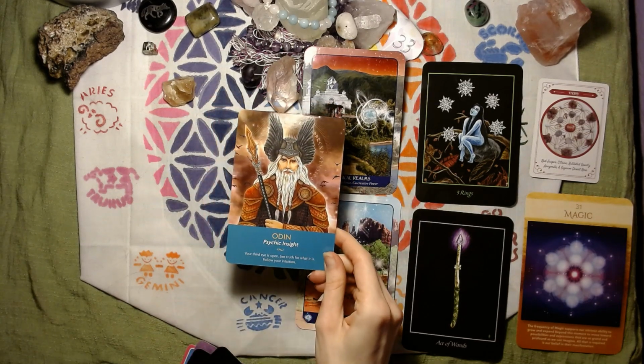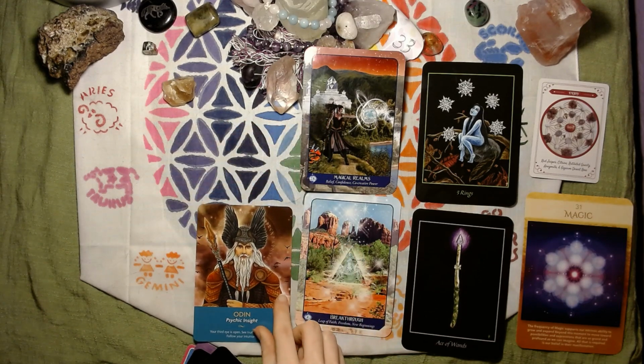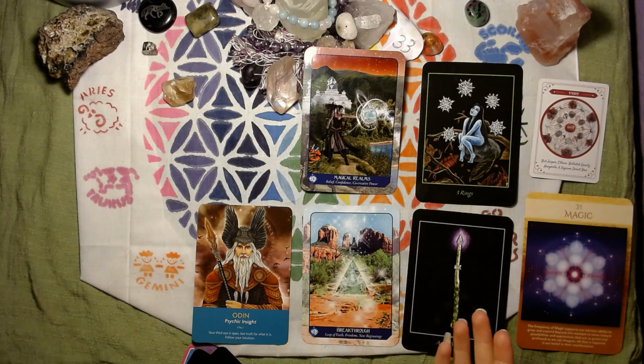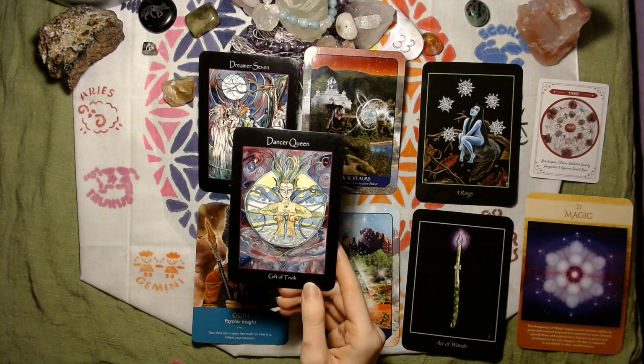So you have Odin, psychic insight, your third eye is open, see the truth for what it is, follow your intuition. See the truth that you're amazing and you're magical and you're worth what you're doing, and your projects are amazing and worth it. So we have the Dreamer 7 and the Dancer Queen.